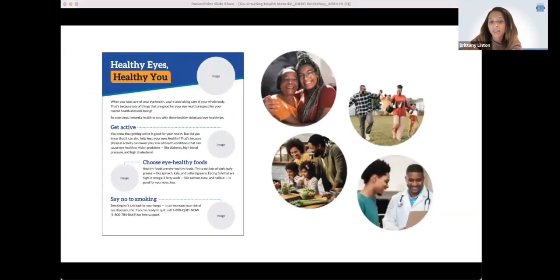And I'll show you all what it looked like here. We had the material on one side, and a list of images on the other side. We asked participants to pick the images that they would put in each section. We would ask them, what image would you put for the header? What image would you put for Get Active? Choose Healthy Foods? That way they're pulling in the image that they resonate with or prefer the best for each section. And what we did, I'll mention, during the session, is we also alternated between the 2 look and feel options just to make sure we were getting comprehensive feedback.